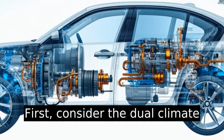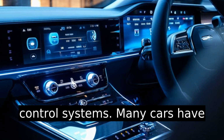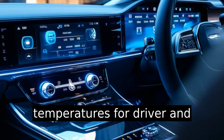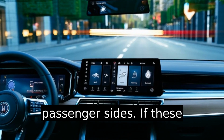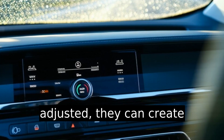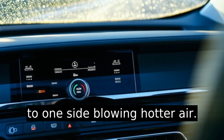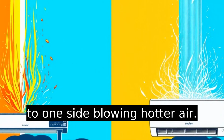First, consider the dual climate control systems. Many cars have these, allowing different temperatures for driver and passenger sides. If these settings are accidentally adjusted, they can create temperature differences, leading to one side blowing hotter air.